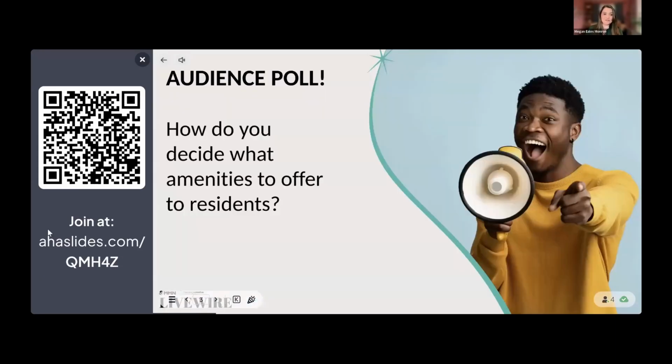Before we do that, I want to hear from you all. You can scan that QR code if you haven't already, so that you can respond to our poll. We want to know, how do you actually decide what amenities to offer residents? I don't know if this is a question you've answered before. I'm honestly interested to hear what the responses are. Maybe it's a little bit of whatever the property next door has, just keeping your eyes open, looking at the competition, or maybe benchmarking that a little bit more formally.